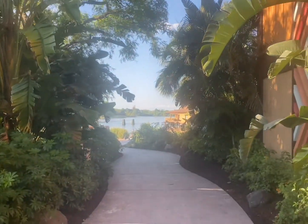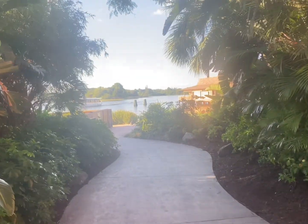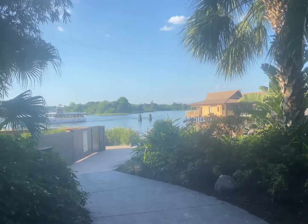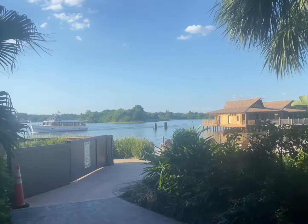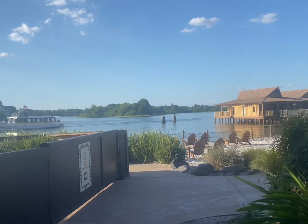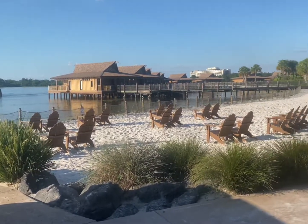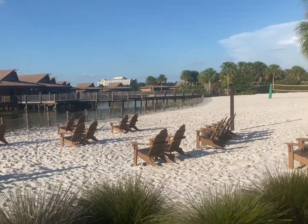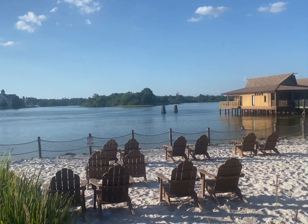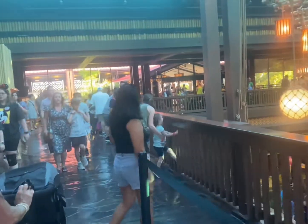Okay, so found another path that leads straight to the Magic Kingdom, and kind of leads to the DVC area, Disney Vacation Club members, I guess. And they have little huts on the pier, but you can actually watch the fireworks from here, around 9. And here's the beach. So I wouldn't be surprised if you can come here at 9 o'clock and watch the fireworks from here.